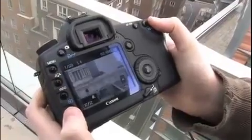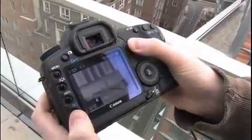Something else that's new is the camera's 3-inch LCD screen. Now, it's not only a lot bigger than the previous 5D's LCD, but it's also got a resolution of 920,000 dots, VGA resolution, which makes it equal to the likes of the Sony A900, Nikon D700 and many other models.